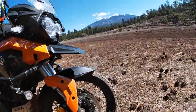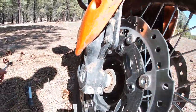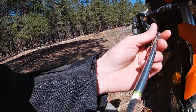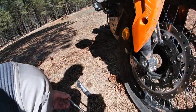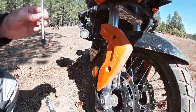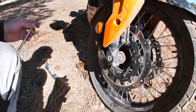But before we do that, let me go over a couple things that I do before I do any serious off-road riding on the bike. All right, so the first thing I always do before I do any more serious off-road riding is take that pressure down. So always have a pressure gauge on you. So currently I'm sitting at about 30 psi. I'm going to take that down all the way to about 22 psi or so. There we go, about 20 PSI or so. I've gotten good at that.